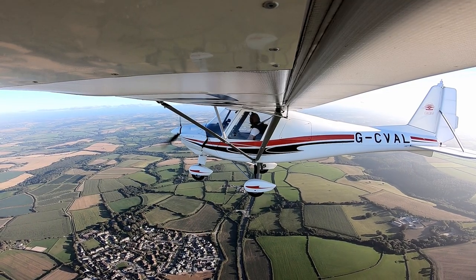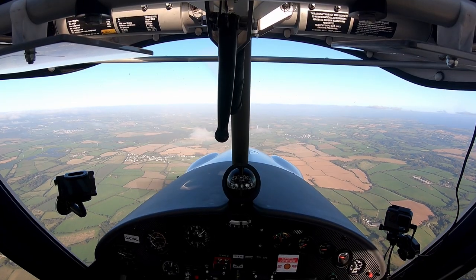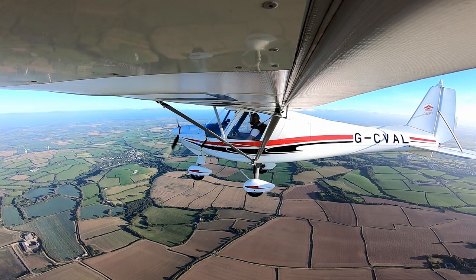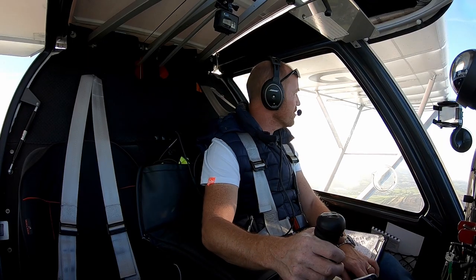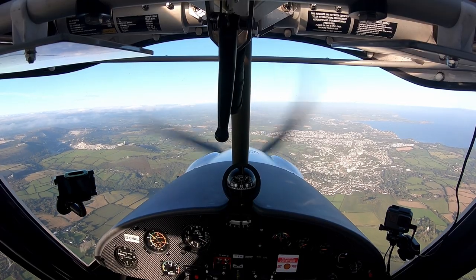Nice to do a bit of cloud surfing. This is incredible. So I can see Fowey right in front of me. I mean, it's just smooth as silk. It really is.